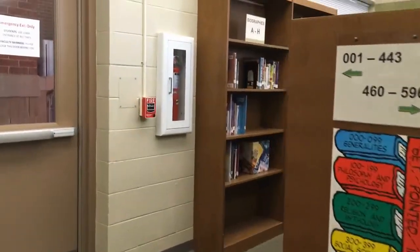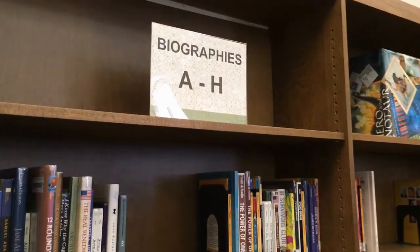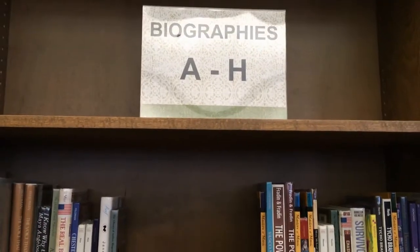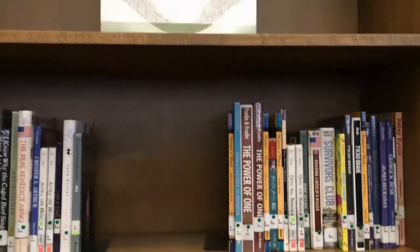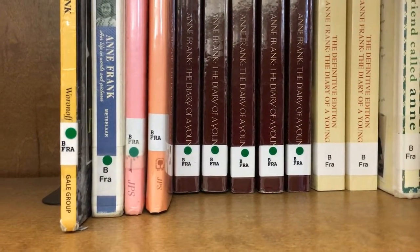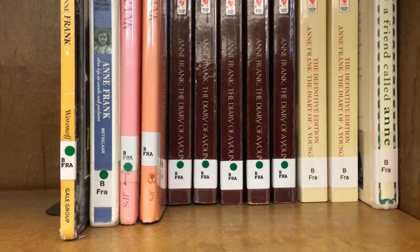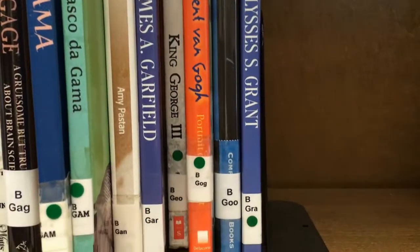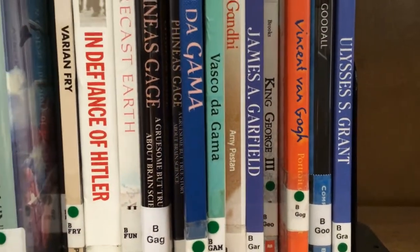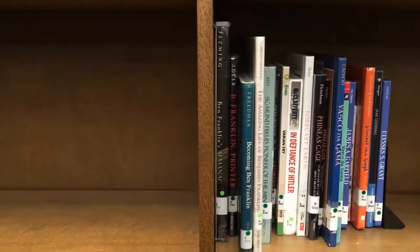Tucked away over here is the first half of the biography section, A through H. And remember, it's by the famous person's last name. So we have the Diary of Anne Frank over here because the letter F is between A and H, and you can see we have several books, the one that she wrote and then books about her. And the same thing, we have Ulysses S. Grant and Garfield and Gandhi. And so if you're looking for a book about a real person, this is a great place to start.